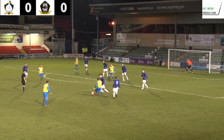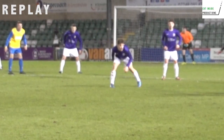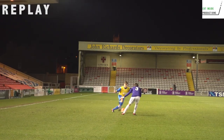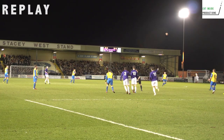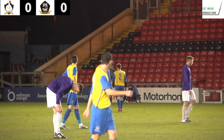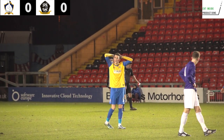Right-hand side. Oh, it's a very meaty challenge there. Another dubious tackle flying in, and this time from a Lincoln player, Ash Smith and Callum Ward. Callum Ward straight back up, so he's okay. Looks to be a little bit off the floor here. Smith could be in trouble here. We saw the first incident, and the red card's out.